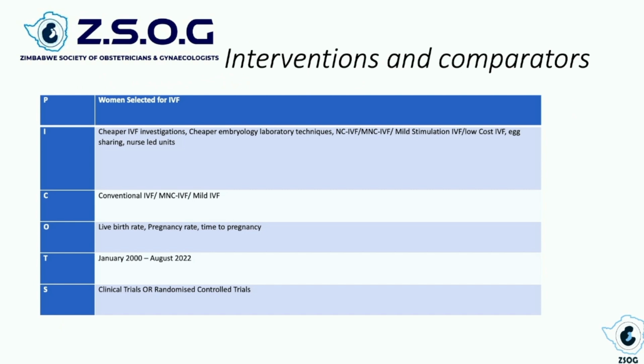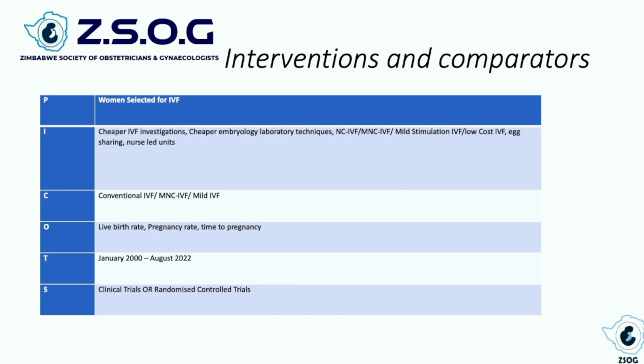So I used the PICO strategy. Our population were women selected for IVF, and then the interventions were cheaper IVF investigations, cheaper embryology laboratory techniques, natural cycle IVF, mild stimulation, low-cost IVF, egg sharing, and nurse-led units. And then the comparator was mainly conventional controlled ovarian hyperstimulation, but I also compared with the various regimes of mild IVF or modified natural cycle IVF. The outcomes were mainly live birth rate, pregnancy rate, and time to pregnancy. And all studies between January 2000 and August 2022. We were looking mainly at clinical trials, but we had some observational studies in the form of cohort studies.